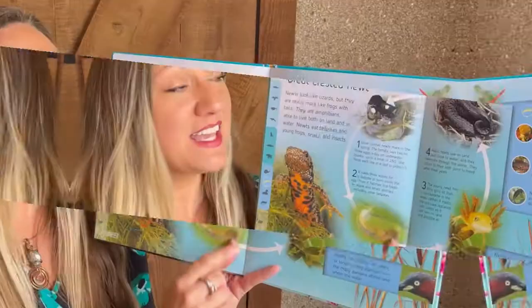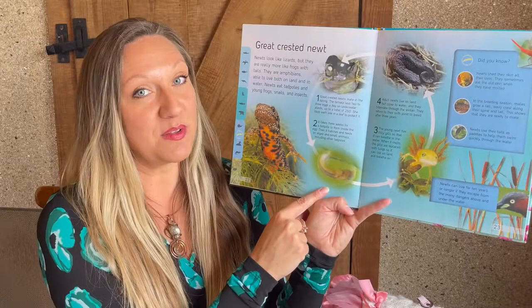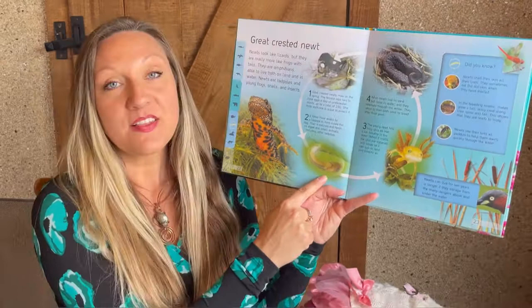Here's a great example to show how the leaf is folded to protect that great crested newt egg while it's in the water. It'll take about 3 weeks for a tadpole to form inside that newt egg. So as you can see, that little yellow circle up here turns into a tadpole inside the egg. Then it will hatch and it feeds on algae and even other small tadpoles.